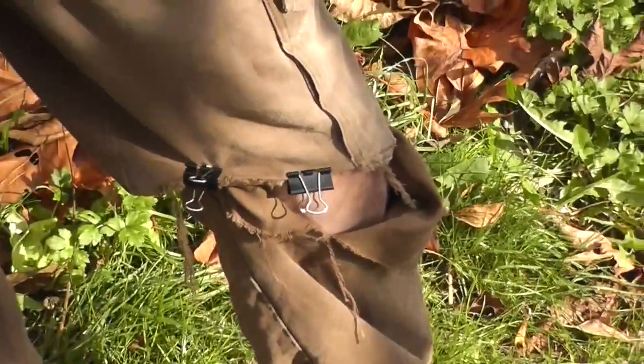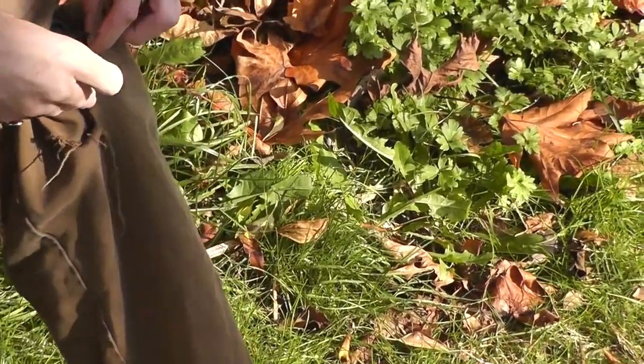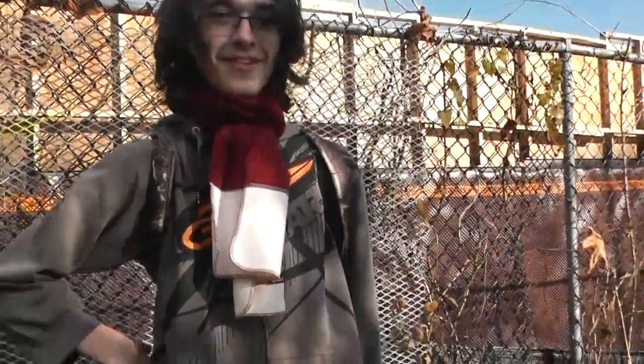What? Why your knee like that, Brennan? It was a quick repair. I didn't want to use my better jeans. I swear I have better jeans than these. I do. I have better jeans than these.